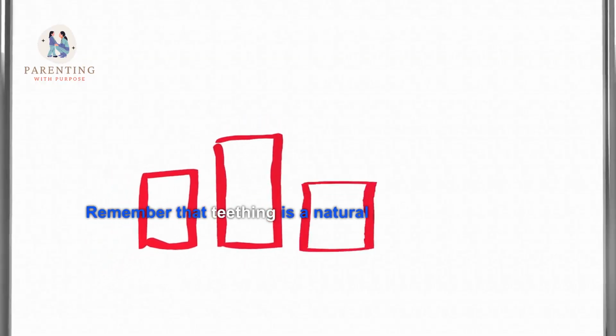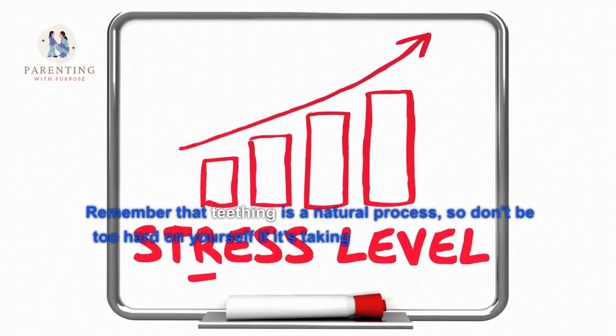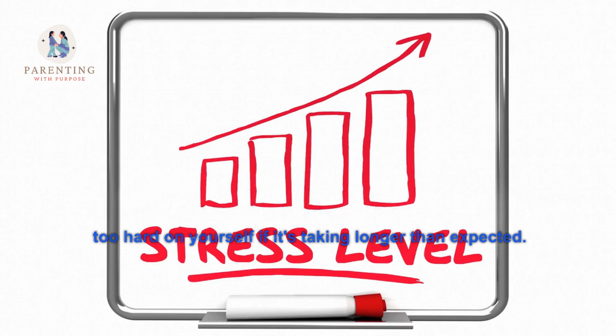Remember that teething is a natural process, so don't be too hard on yourself if it's taking longer than expected.